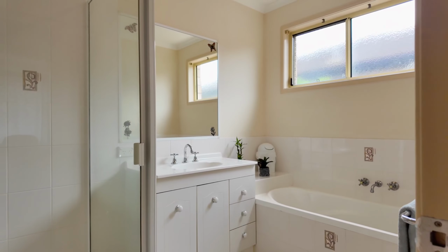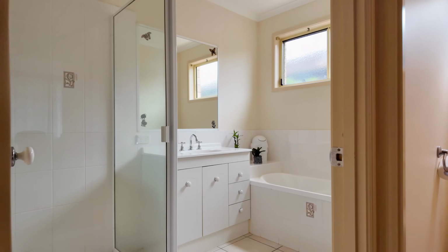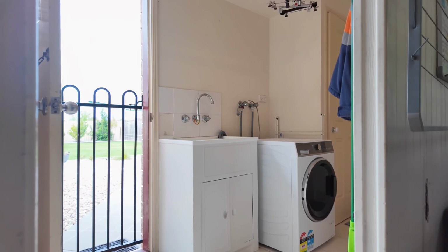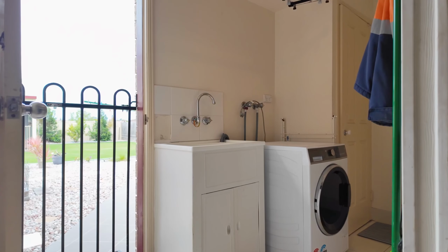The bathroom includes a shower, vanity and bath, and you've also got a separate toilet. The laundry is located to the rear of the garage and offers direct access outside to the clothesline.